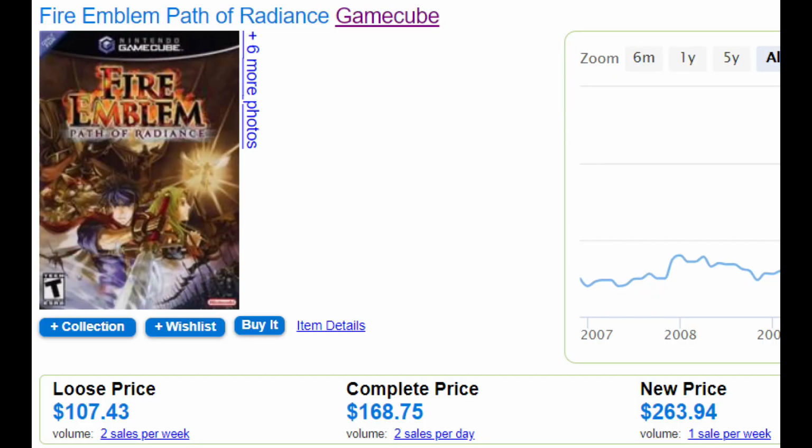And currently on PriceCharting.com, it has a loose price of $107, a complete price of $169, and a new price of $264. Quite expensive game, and getting more and more expensive.